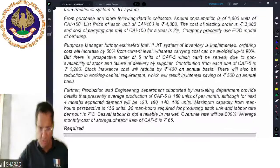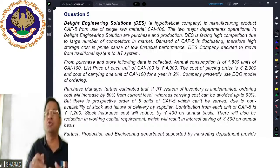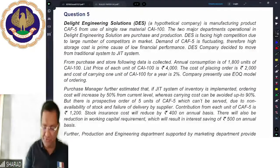Now let's do question number 5 on just-in-time system. There are 3 to 4 questions on just-in-time system in the skill-based assessment questions. Let's revise one of them and then we will move further. We will not solve the remaining questions of just-in-time system, beta, because they are almost similar. So let's try to solve this question number 5. Based on that, the same concept will be applied to the remaining questions of just-in-time. Let's start question number 5.